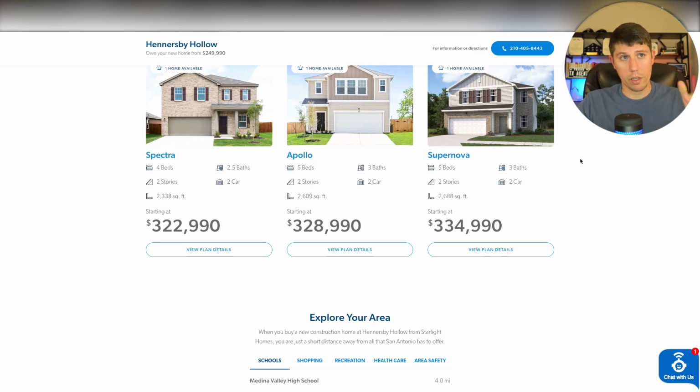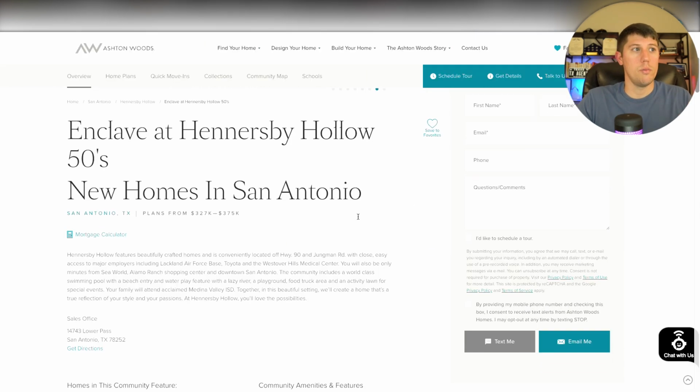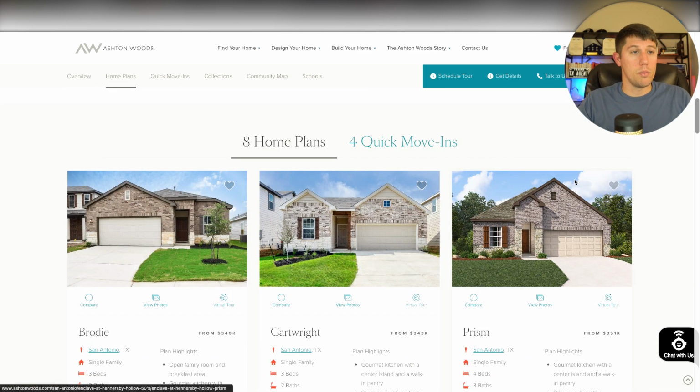Now, if you like Starlight Homes a little bit, but you wanted a little bit more flair, a little bit more, I guess, of a nicer feel, then Ashton Woods could be the option for you, because Ashton Woods is actually like the premier version of Starlight Homes. So they do have some home plans here.